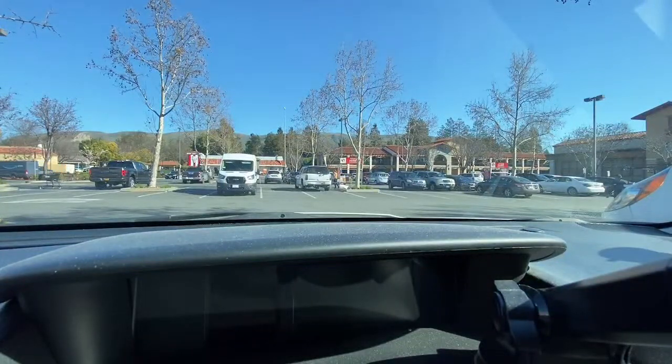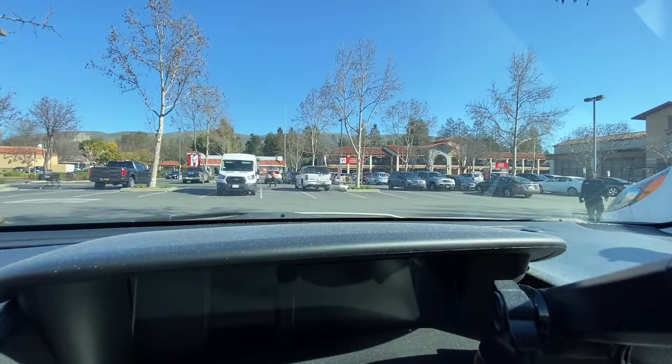How do I push the button here? This guy's coming back, like, really quickly to his truck. He literally just left his truck. Now he's coming back.